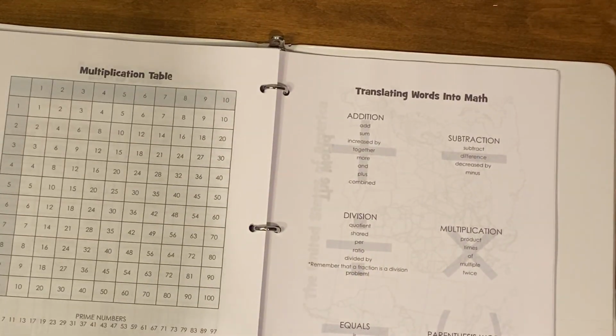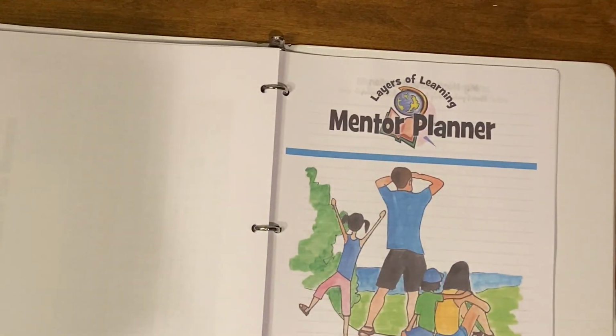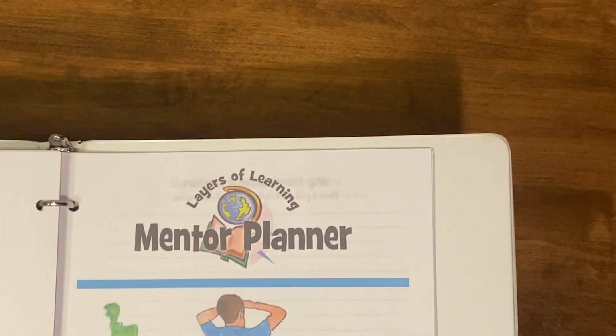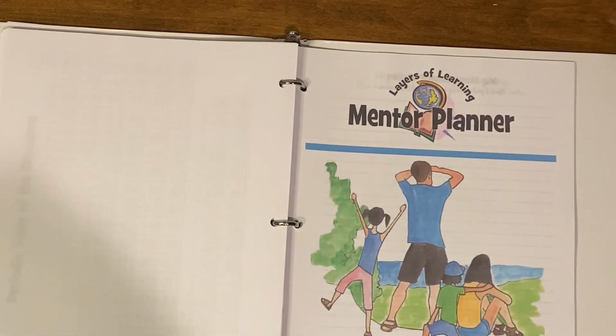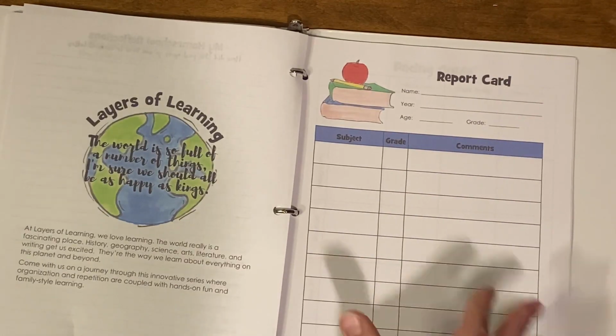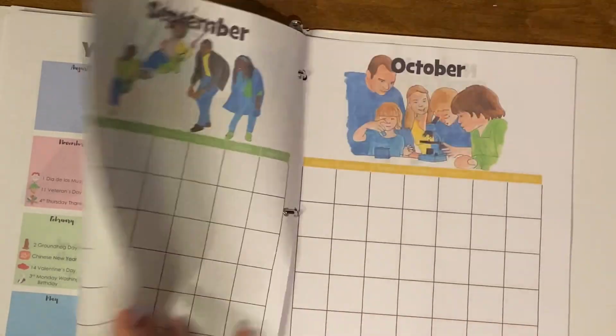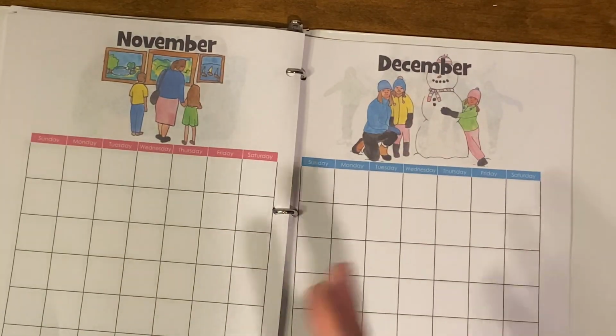You can see there's reference pages. You can record the books they've read. And then here's a flip through the mentor planner. And ever since I started homeschooling, 8 years ago, however long, I have made my own planner. That's just something I really enjoy doing. I will show you a peek of that as well.